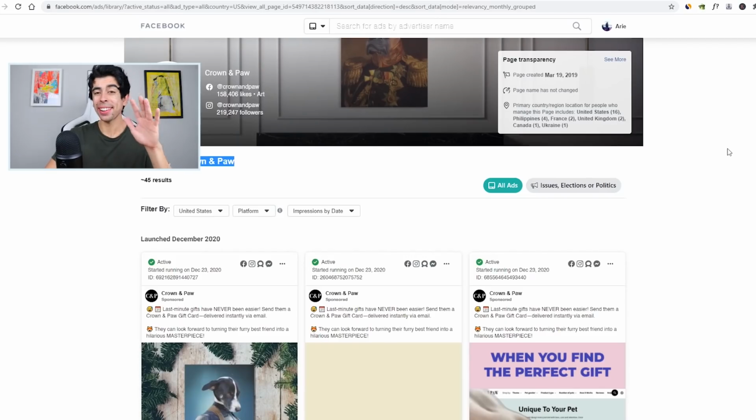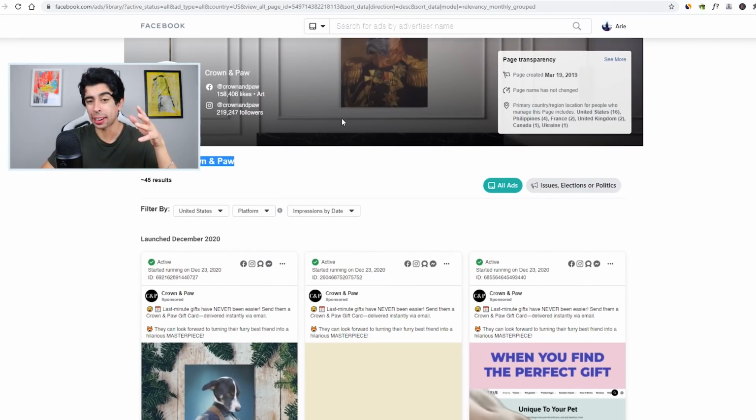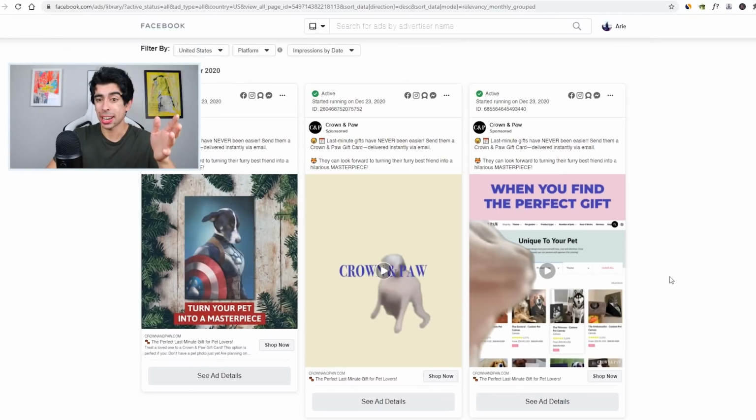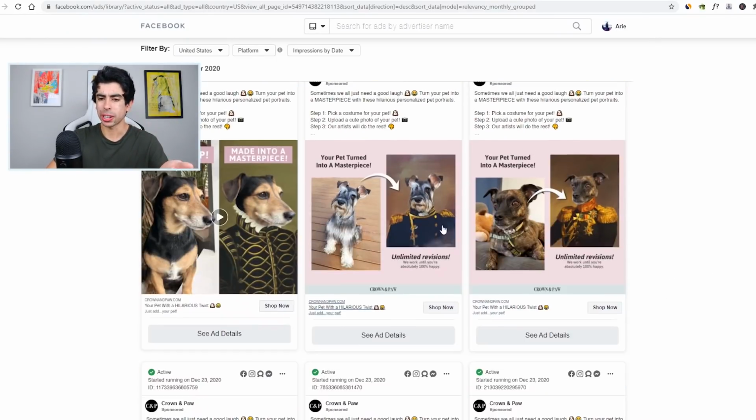And when I say hella Facebook ads, I really mean it, because right now we're looking at the Facebook ad library, which is where you can actually find the ads that any brand is running. This is actually a tool provided by Facebook. It's 100% free, and it's made just so that brands have more transparency. And this brand, like I said, is running a ridiculous amount of ads. I mean, look at all these different ad variations that they're running.